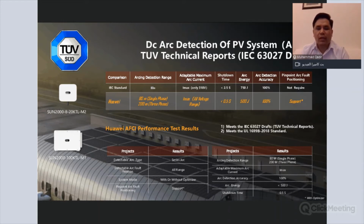Now the AFCI feature from Huawei is TUV certified with the IEC 63027, and the requirement from IEC is 80 meters, and with the three-phase Huawei arc fault feature works up to 200 meters, surpassing the requirement of IEC.